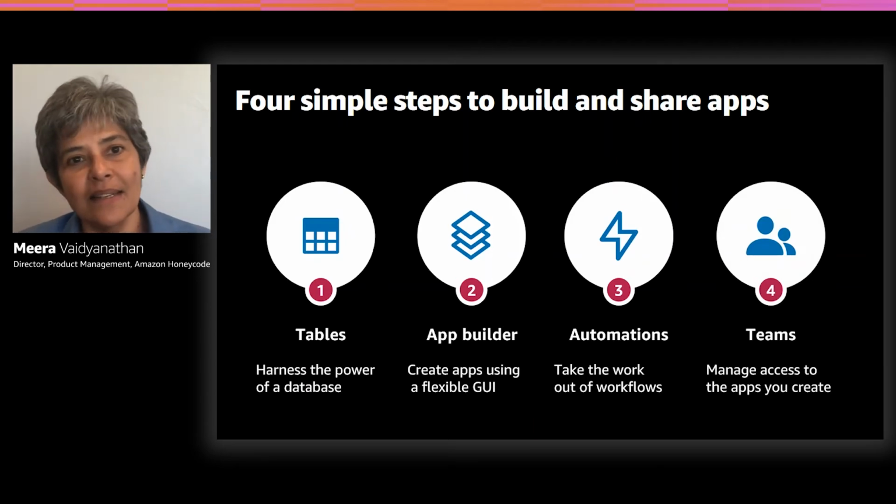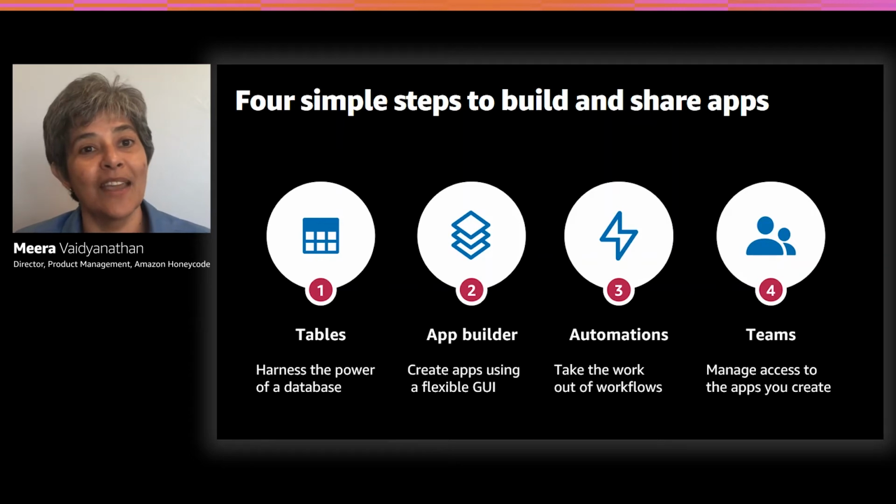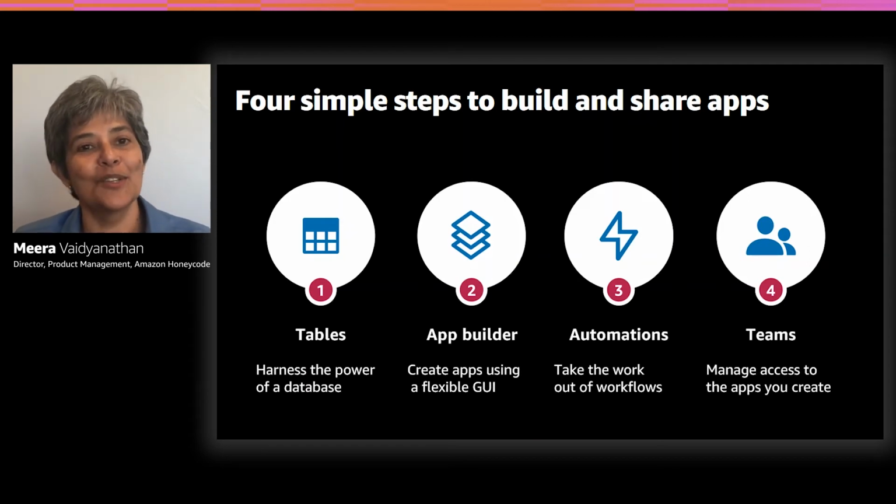Honeycode is really easy to get started with, and we have more than a dozen templates for you to use. Secondly, we have an active community of builders, and we encourage you to join this community to see how everybody is using Honeycode.